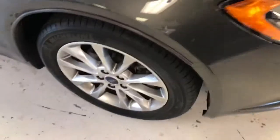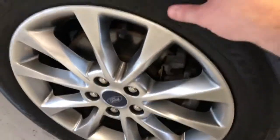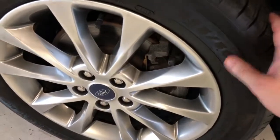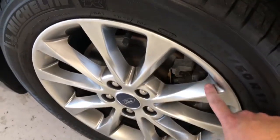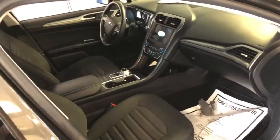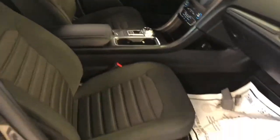Continuing around to the side, you have a multi-spoke alloy wheel here on Michelin tires, better than half tread, probably 7 or 8 32nds. Also, you can see a nice resurfaced rotor and thick brake pad. It's one thing we really pride ourselves on here at Thomas. We do a used car mechanical check on all our vehicles. You can find the results of that mechanical inspection, signed off by the technician that performed it, in the glove box of all of our cars.